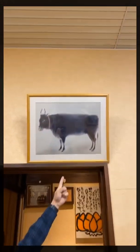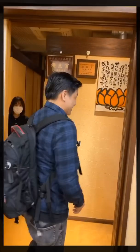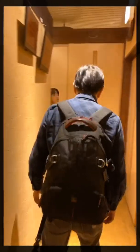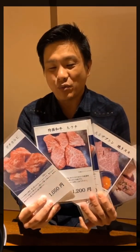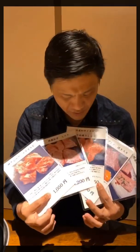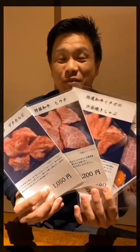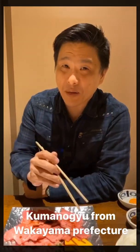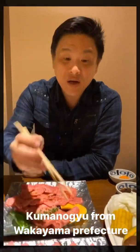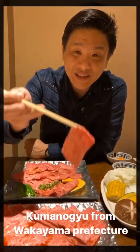Wagyu. Okay, here we go. Where are we? Where did we go? So we get to pick which part of the cow you want to eat. You can have all the different parts. I think we'll take it all. This, my friends, is Kumano Gyu from the Wakayama Prefecture, and we're gonna find out what it's gonna taste like.